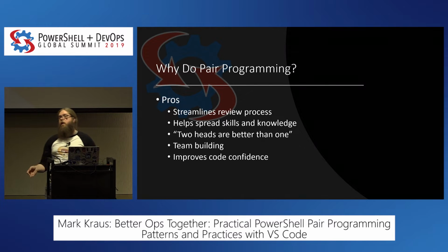It helps spread skills and knowledge. This is a big one. This is a key win for a lot of teams that do this. The point of having a junior engineer drive is so that they can learn the process. Then you can also teach them as you're going along what this API is that they've never worked with. Maybe tell them some better practices, like let's not nest 14 for loops inside of each other. Maybe we don't put the password in plain text in here. And just help skill up your team as well.